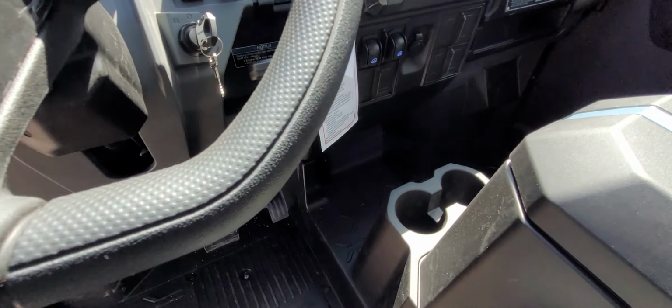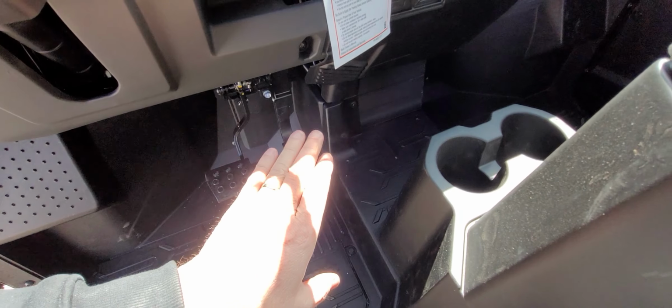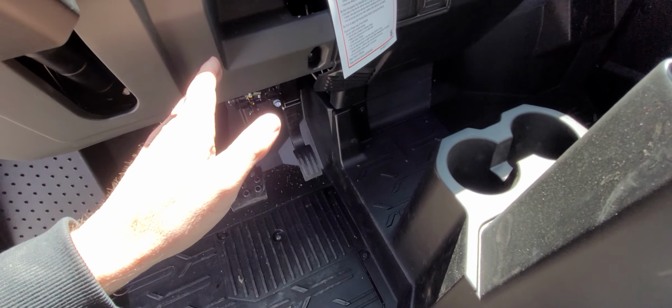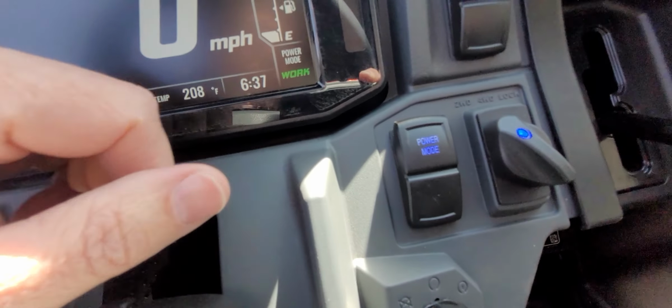So if you drive with your foot up in the air, or you have short legs and you can't reach it, put it in work mode, because your foot will be jabbing that throttle and the engine will sound like an electric motor, just hum right along. It won't have that surge. So that's kind of where those modes come into play.